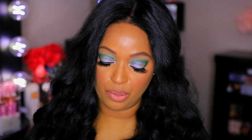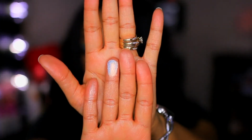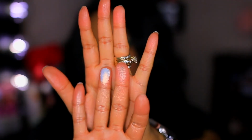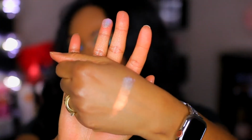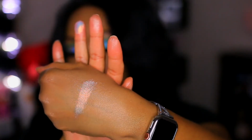And I can't wait to do the swatch of it because it doesn't look nearly as pretty when I show it to you on the screen as what it does in person. Maybe if you see this on my finger first before I swatch my hand, you can pick up all the multi-chrome in it. But here is the swatch of it. Oh, that feels so smooth and buttery. Wow. It is a true multi-chrome.